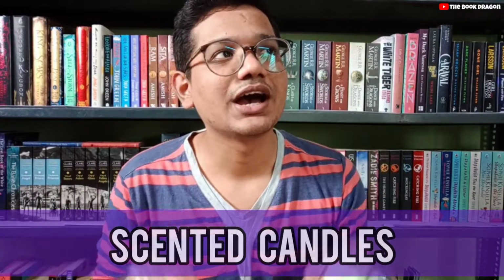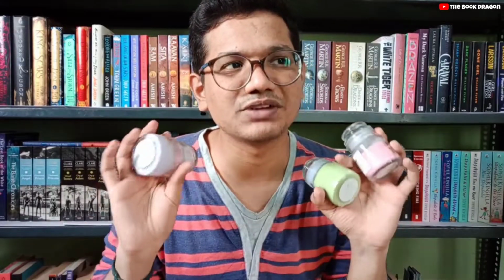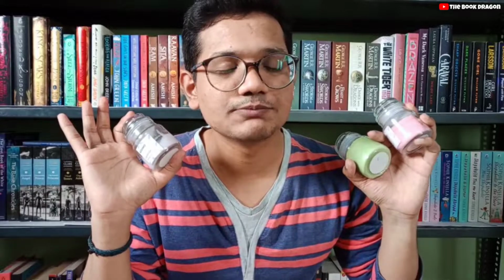The next product is something which is a bit fancy, and I don't use this very regularly. I can say that in a week I use it for 3 to 4 days maximum, and they are scented candles. I thought of using these scented candles in the beginning of this year, so I went forward and purchased a set. This set consists of 3 flavors. We can choose the flavors. It's from Amazon's brand itself, Solimo. 3 scented candles of different flavors for the amount of 300 rupees.